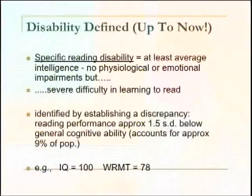Up till now, when you're talking about severe reading difficulties, that has been defined by the use of a discrepancy formula. And you will have encountered this if you've ever worked with the special educators in your schools. They use assessments to try and identify whether or not there is indeed a discrepancy between the child's general cognitive ability and this particular content area, say reading or math. And that's what they use to qualify or not qualify a student for services. So let's explore that a little further.